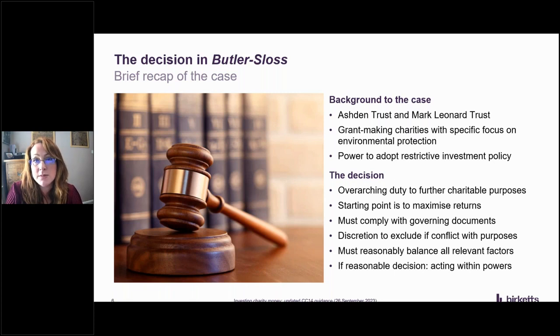And in the judgment, Mr Justice Michael Green clarifies that there is no legal prohibition on charities investing in investment types that might potentially conflict with the charity's purposes, which is helpful. It means you don't have to find out whether or not something conflicts because you're prohibited by law from investing in it. So there's no absolute prohibition. But what he does say is that where there is a potential conflict with your charity's purposes, you do need to consider that. It's a relevant factor in deciding what you're going to do.